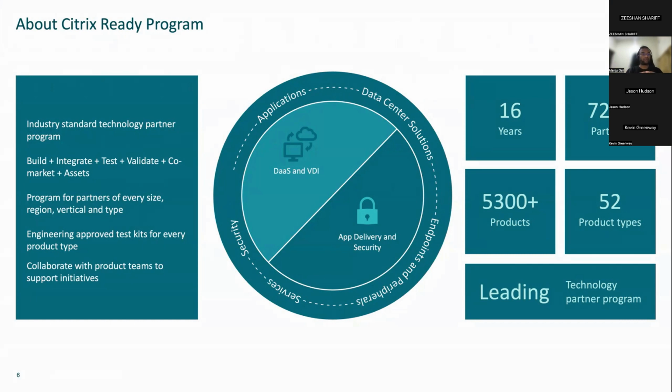And we have 52 product types, meaning we have 52 different kinds of products from our partners verified with Citrix products and services. We mainly concentrate on verifying applications, data center solutions, endpoints and peripherals, services, and security devices and applications. Like I said, this is one of the industry-leading technology partner programs. We build the test kits, we integrate, we validate, and co-promote and create assets so that our customers have a better choice and make the right investment in whatever they are going to do with Citrix and our partner products.